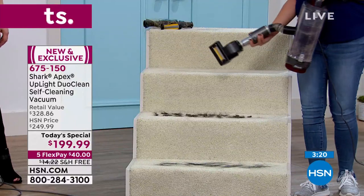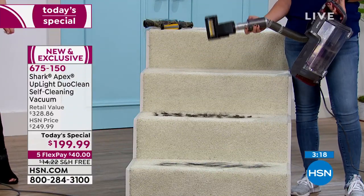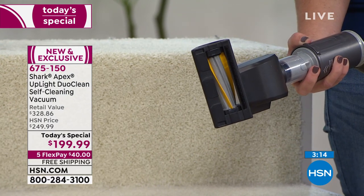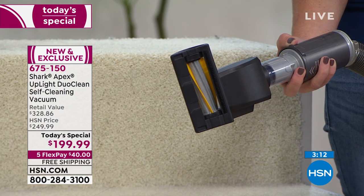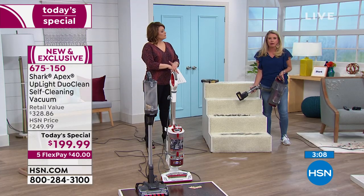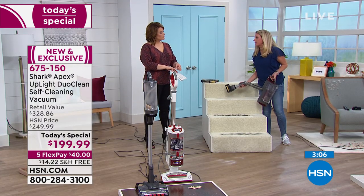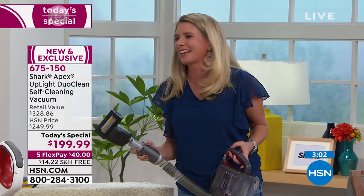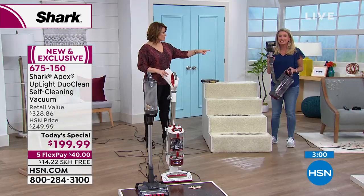I want you to take a look at this for a second. This is our air-powered pet tool, okay? What I want you to notice is it's the same design feature as our self-cleaning brush roll, Leslie, because listen, we're cleaning up pet hair. How rude would it be for us to give you an old school pet tool that you had to clean yourself? You know, it's like, hey, it's fine on the other one. So it's got the technology as well. It's got the same technology.